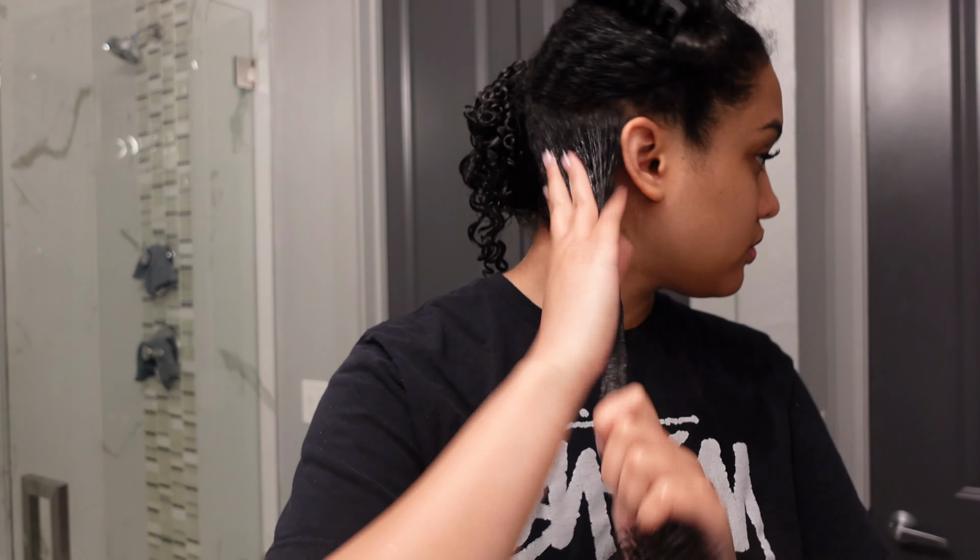Now I know what you're thinking. A lot of people, I feel like when diffusers were really at its highest, when all the girls on YouTube were doing curly hair routines, everyone loved using the diffuser. But since then, a lot of people have just gone back to air drying or just regular blow drying.